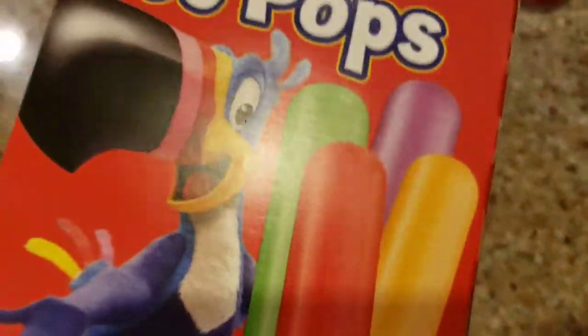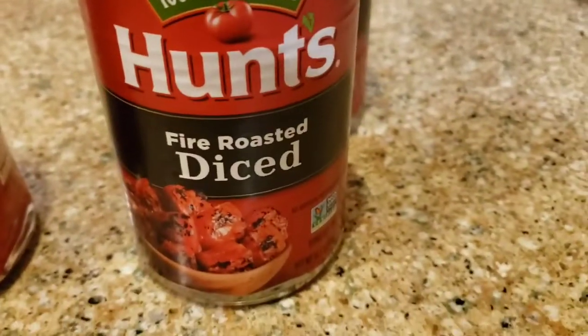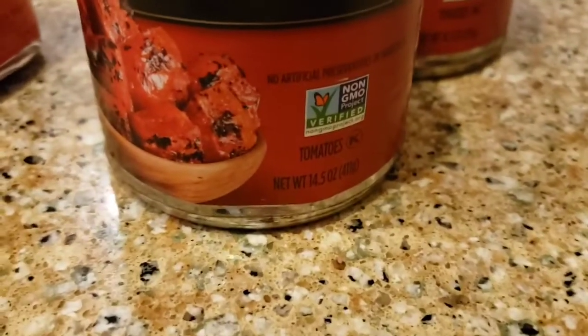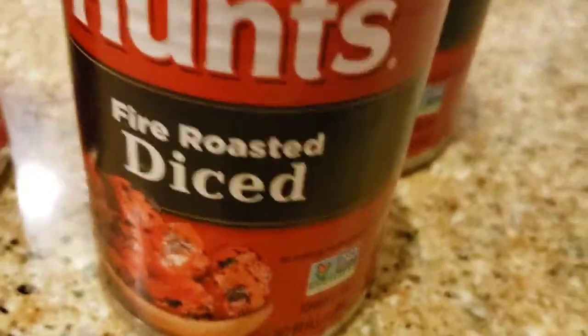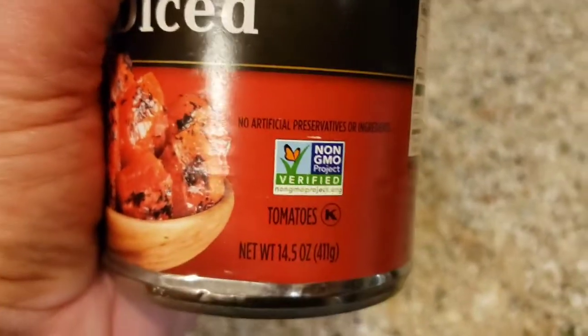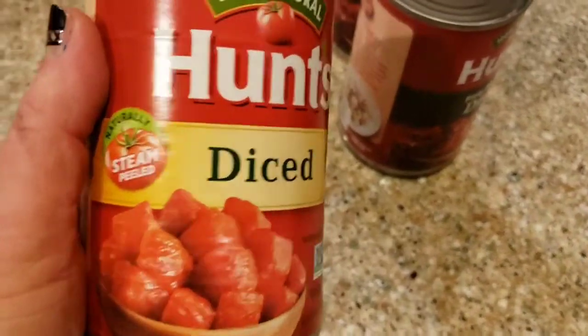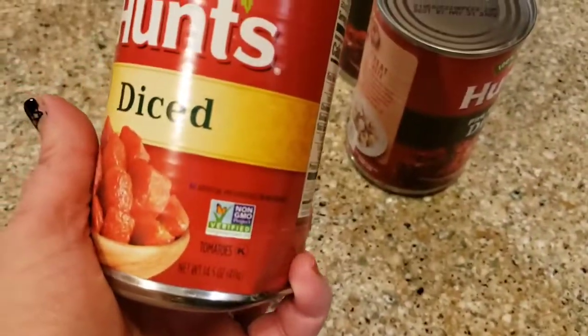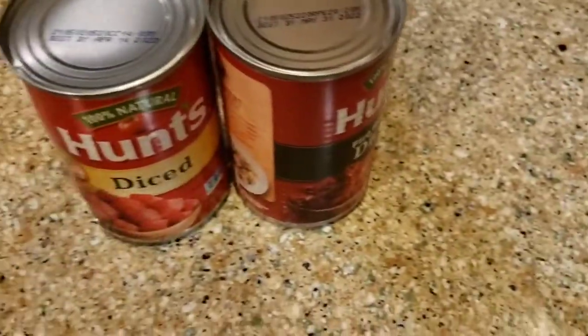I bought 2 boxes. I did pick up 6 of each of these Hunt's 100% natural fire roasted non-GMO diced sauce. These have a little bit of a barbecue flavor. I don't know if you guys know what that fire roasted flavor is, but these are really nice, and chilies. 14.5 ounce can. And then this is just the plain diced tomato. I like to add this to sauces and stuff like that. It's really great, and I bought 6 of each.